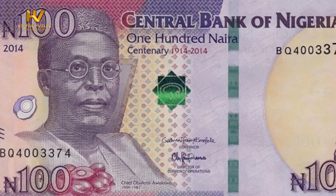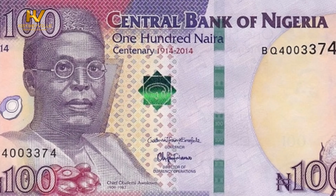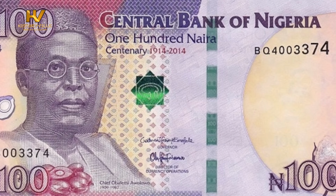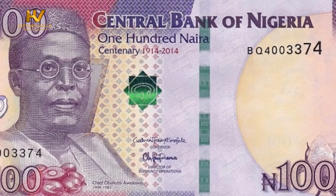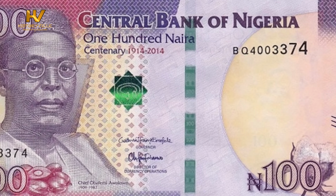As earlier stated, the name Naira was coined from the word Nigeria by the then Federal Commissioner of Finance, Chief Obafemi Awolowo, while kobo is born from the English word copper, because coins were then made of copper.